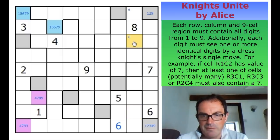Let's look at this one. Where we know it's got to see a 6. If this is a 6, it's got to see a 6 somewhere. Well, it can't be there, and it can't be there because there's a 6 in this box already. It can't be there because this starts off with a 6 in this box. Can it be there? Yes. And that's the only position that it can be in, because these two squares also can't be 6s because of the 6s at the bottom of the grid. So if this is a 6, this is a 6.